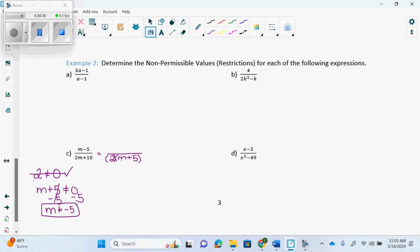Remember I told you, you can check it by plugging it back in and see if you get your denominator equal to 0. So if I want to check that m can't equal negative 5, if I plug it into my denominator, it should create a denominator of 0. We agree? Not the denominator I touched, my original denominator. So if I go 2m plus 10, I'm going to plug a negative 5 in there. 2 times negative 5 plus 10.